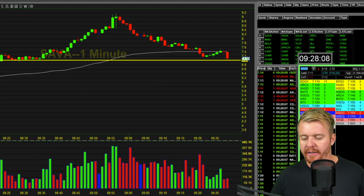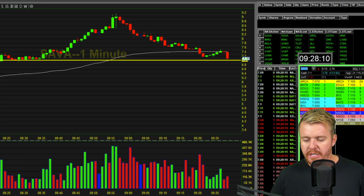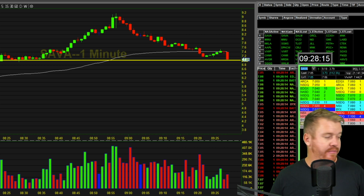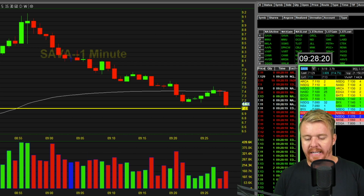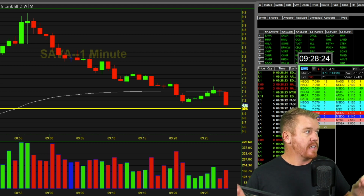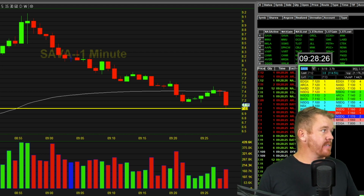So there's that dip down to the $7.27 area. Let's see how low she dips, if that $7 area is going to hold support here. The low is 7.05. We got about a minute till the market opens. Like I said, if that $7 area can hold here, that's going to be bullish. And that's what I like to see going into open.